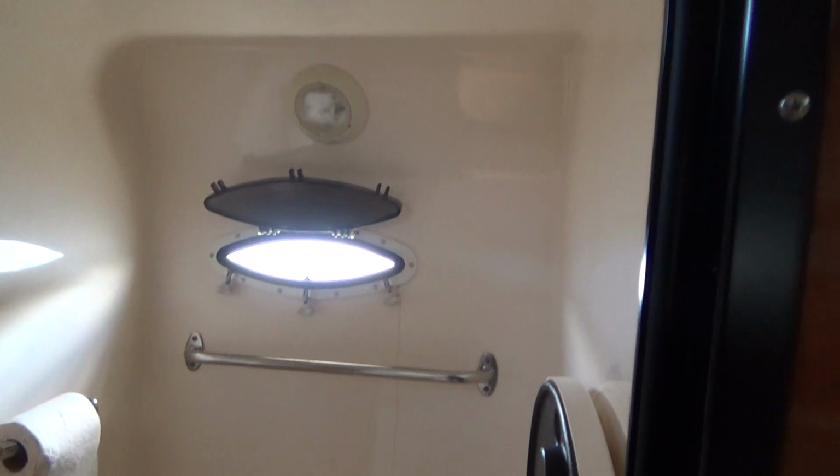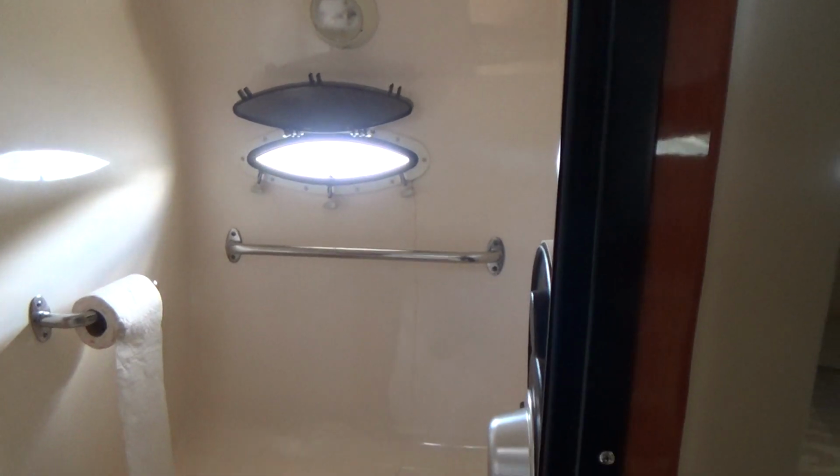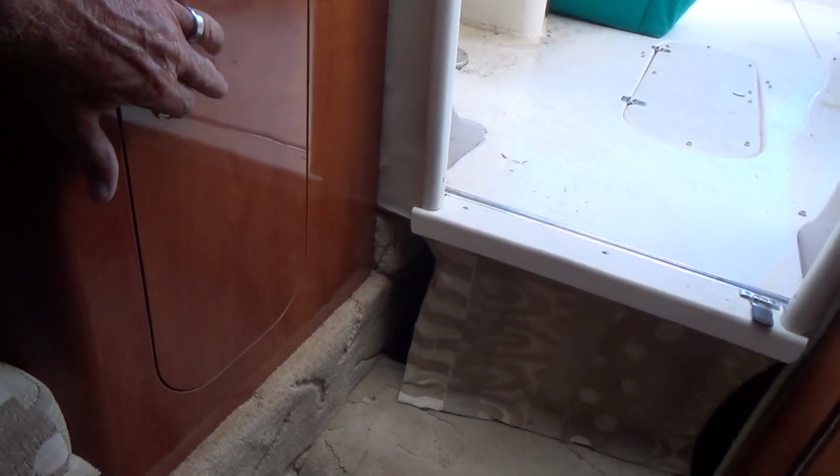Inside you have an enclosed head with a real toilet with a window for ventilation. That's a nice feature. Have a hanging locker here. AM/FM stereo with CD player. Storage underneath your V-berth cushions. Storage in the floor.